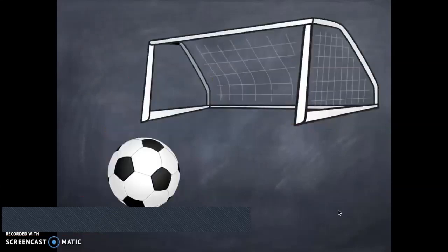Okay, so what about this soccer ball and net? Let's see. Do you see any stripes? Polka dots? No, not on both of them. Why are these sitting here together? They're connected in some way, but I don't see anything that they're connected by. Do you?